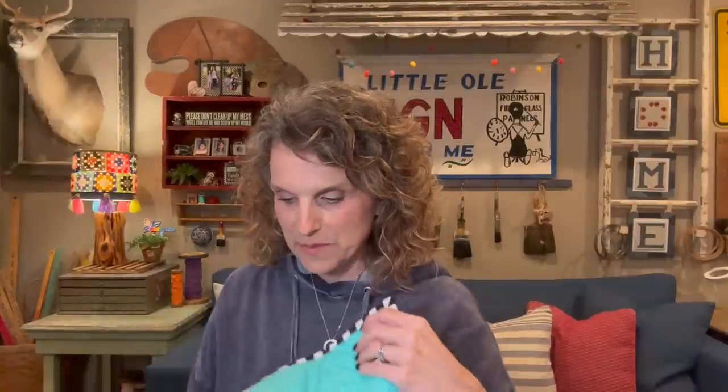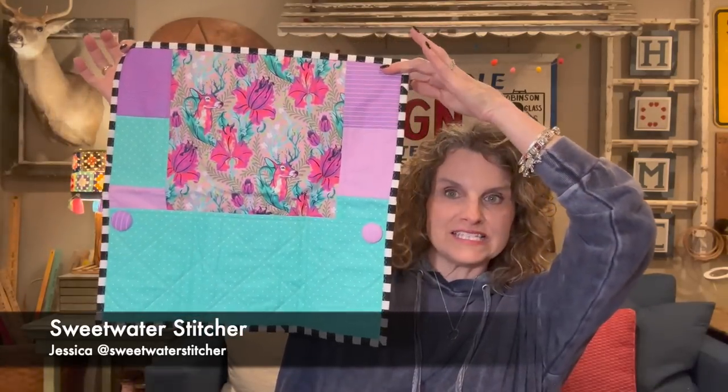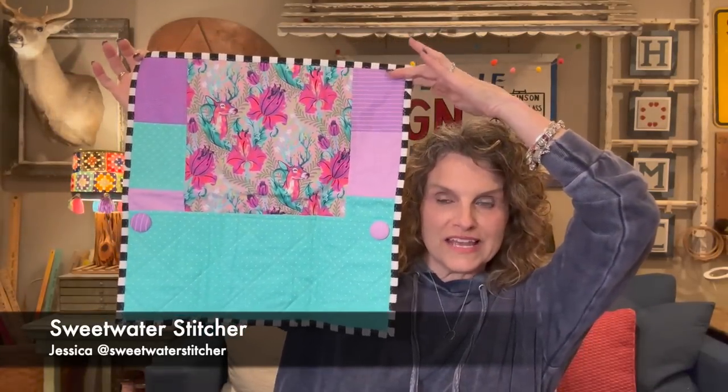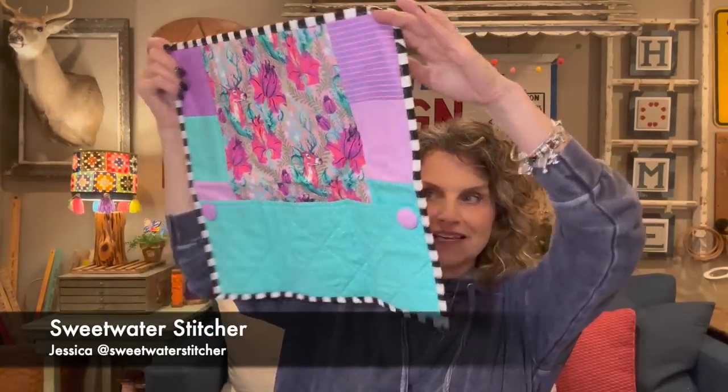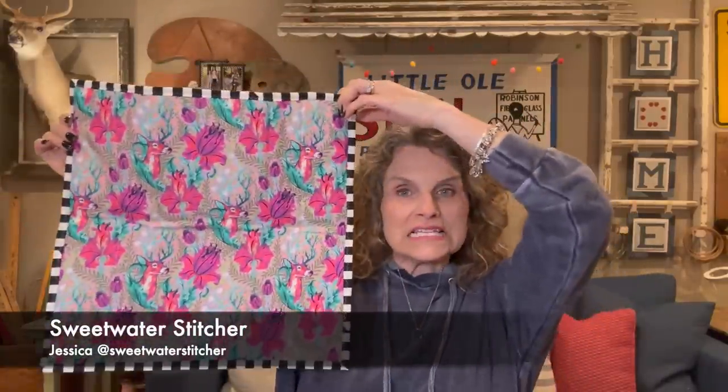And then to top it all off, my friend Jessica from Sweetwater Stitcher made this beautiful stitching retreat mat. This is my little stitching mat at my stitching spot, and it also goes in with my set. And here's the back. Now Jessica has a tutorial and pattern for the stitching mat, and that's exactly what it is.